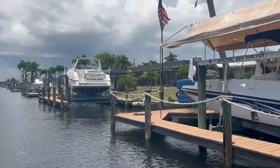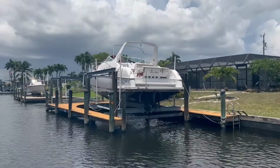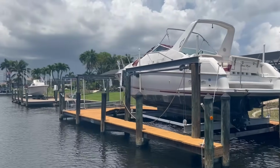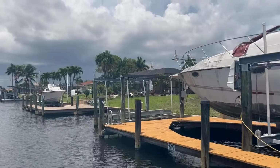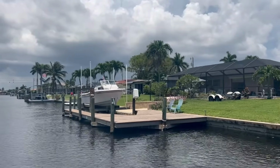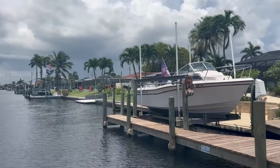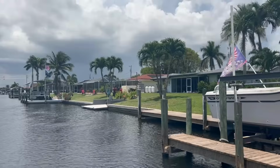Well, I recommend flood insurance even if you're outside of a flood zone, if you can afford it, just because flood insurance covers not only floods, if you have a hurricane where you take on water, but if, for example, you have a pipe that bursts or something like that, that's where flood insurance comes in handy.